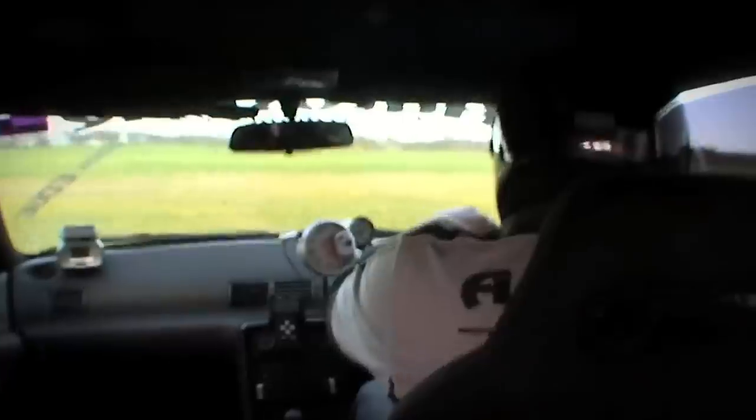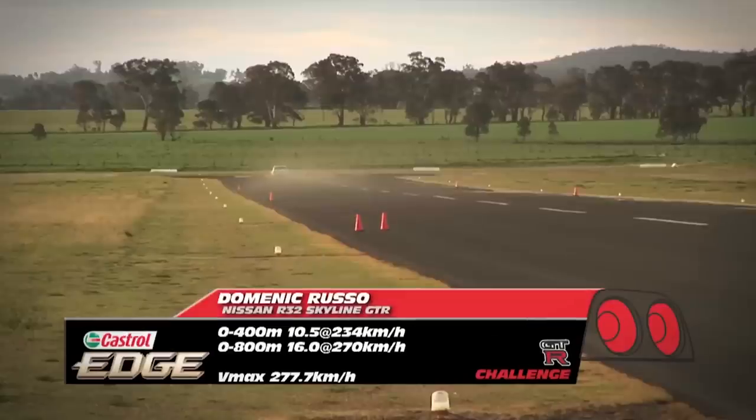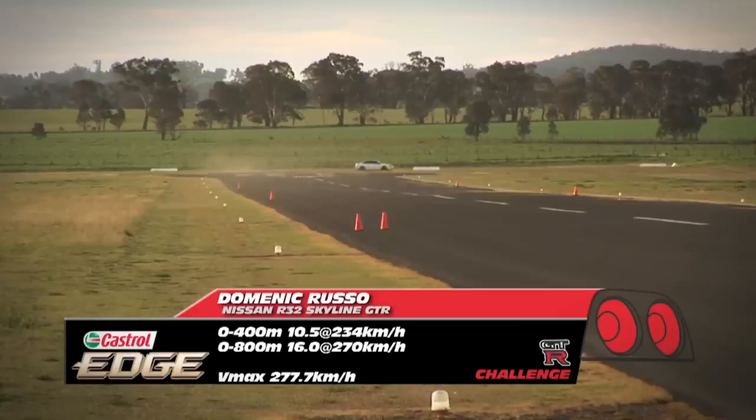Dom recorded a 10.5 at 234 kilometres per hour and a 0 to 800 metre time of 16 seconds at 270 kilometres per hour. Those speeds could explain the inability to pull up in time.